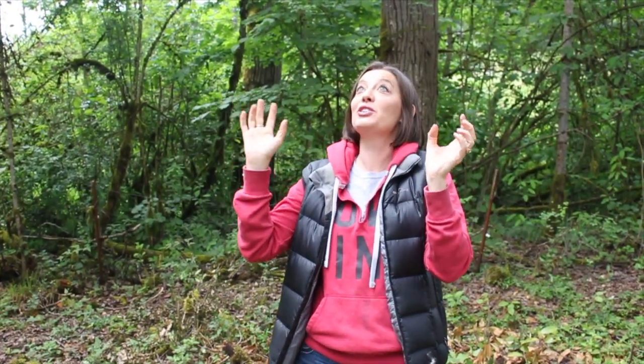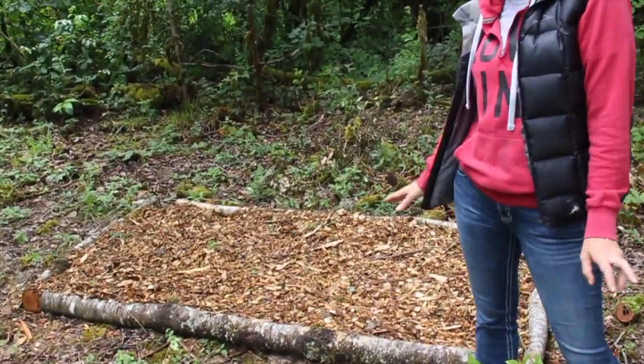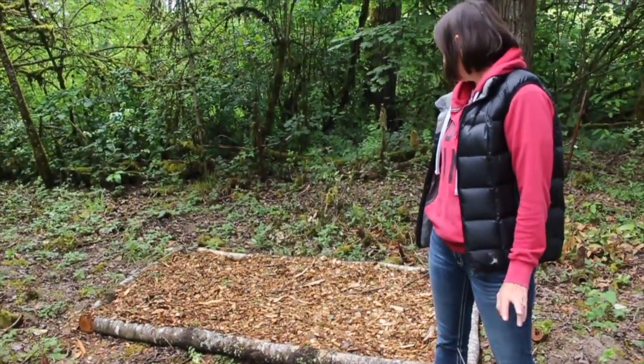All right, this is a fast one because it is about ready to storm on us and these clouds are so gray. But this is my asparagus bed. I have never planted asparagus. I wasn't sure where I wanted it to take up space in my yard, but I used the trees that my husband chopped down to clear this area to make the box.